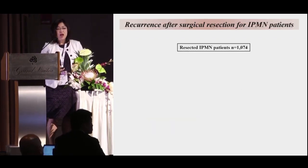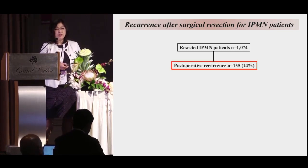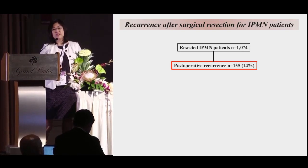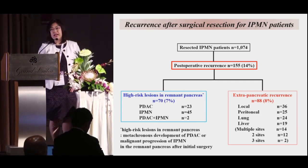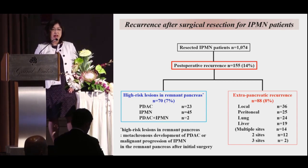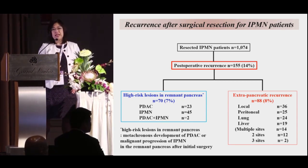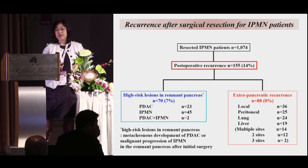In the results, among 1,074 resected IPMN patients, 155 patients, 14%, developed post-operative recurrence at a median of 24 months. The recurrence sites were the remnant pancreas in 70 patients, 7%, and extra-pancreas in 88 patients, 8%. We defined the recurrence in the remnant pancreas as the metachronous development of high-risk lesions in the remnant pancreas, such as PDAC and malignant IPMN after surgery.